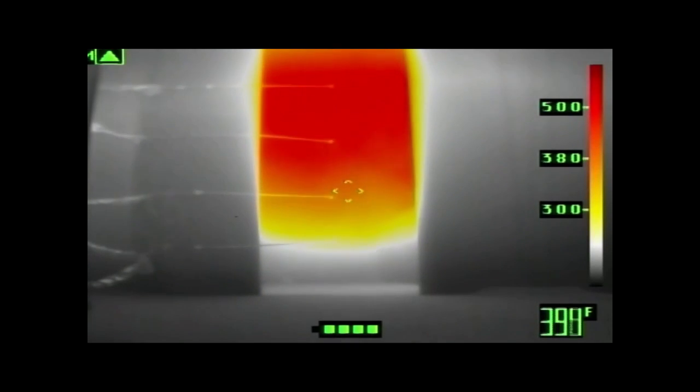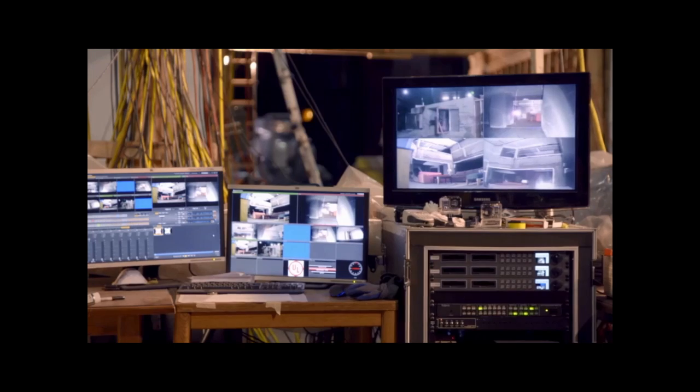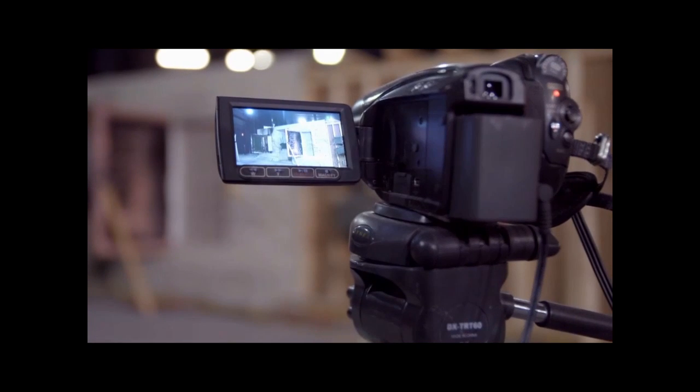We are able to use data, sensors, and video to reproduce fires and allow them to determine when and when not to use positive pressure ventilation in residential structures.